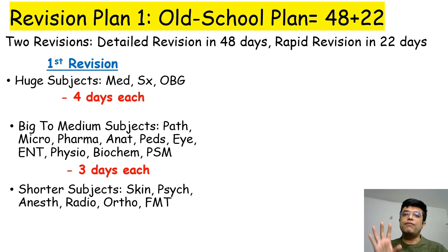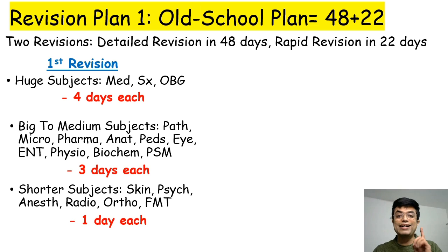Forensic medicine, frankly speaking, is not a short subject, but this is all based not upon the subject itself, but the weightage. In case you feel that your ortho or your forensic is very weak, you can add an additional day, and from the big to medium subjects, you can probably take out half a day from one or two subjects which you feel you are already sure of. For short subjects, 1 day each. That is the only time you have. Sorry, students. Sorry, friends. This is the time you have.